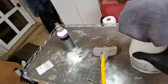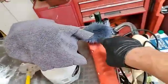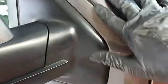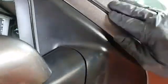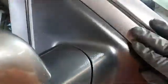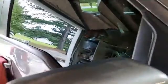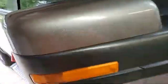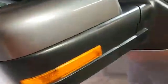And this is also a dual action polisher. It's a little 3-inch, which is handy when you do these little narrow areas like this. Because my big 5-inch one I showed you a minute ago, the pad's too big. You really can't get in here. So it does good on little areas like that, and on those pillar posts and that kind of stuff, and on your mirrors, all those little narrow places.